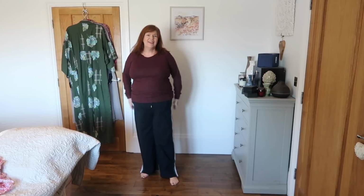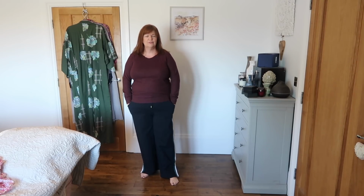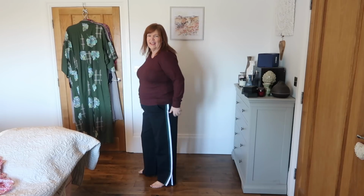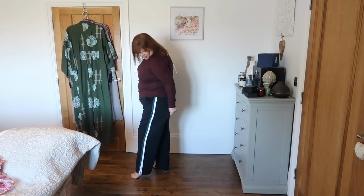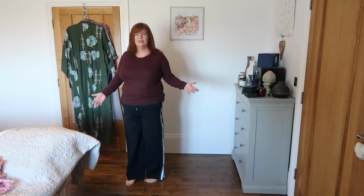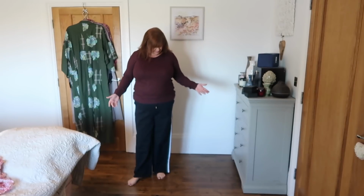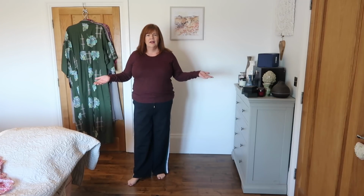Yeah, I'm disappointed because I kept this for last because I thought I'm going to love those. I'm really into sort of track pants and things like that at the moment, casuals. And I love the white and green, but there's just so much fabric in them. I don't think I could live with them. But as I say, I do like the top. This was a weird box.